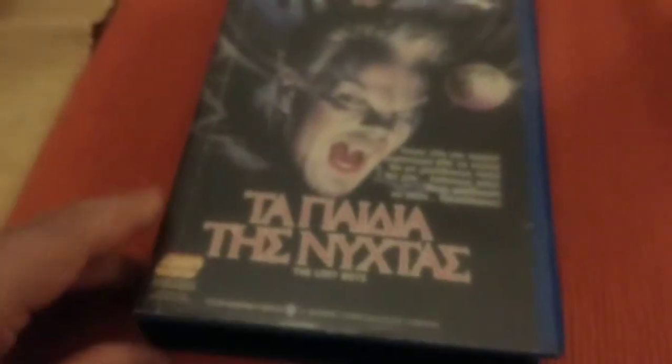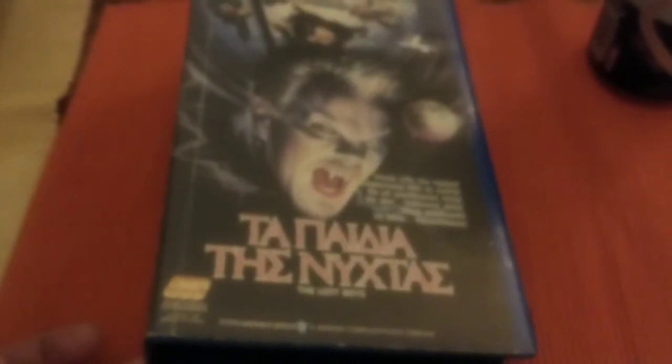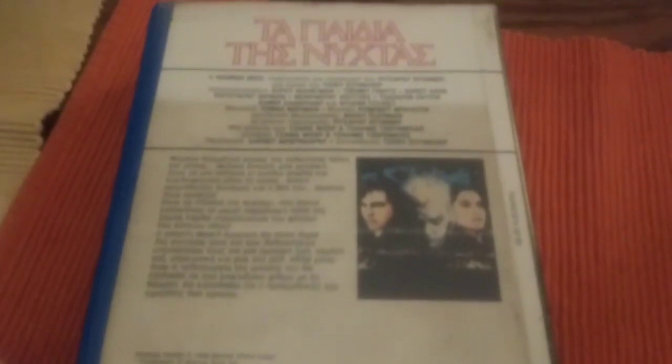Next up, The Lost Boys, absolute classic. That's something that I'd definitely pick up as soon as I saw that. Boys. All of these are ex-rental tapes and pretty highly collectible. And the English prerecords are the things that I originally started collecting. But now that I'm over here, I've got into these Greek tapes. They're pretty cool. The Lost Boys.